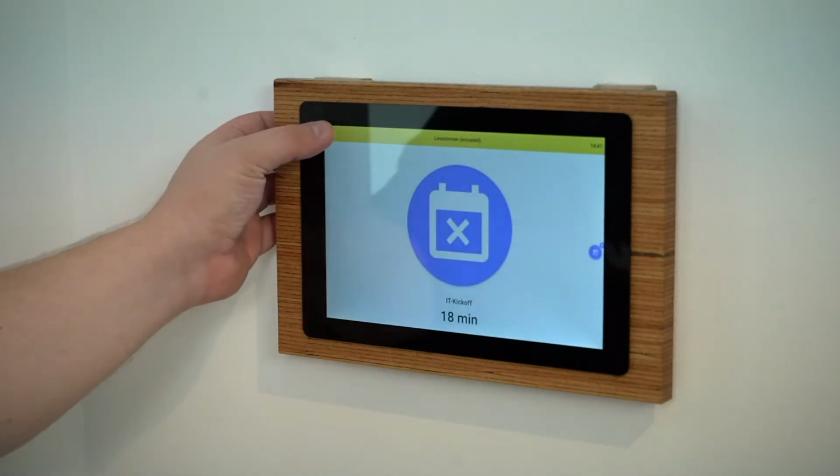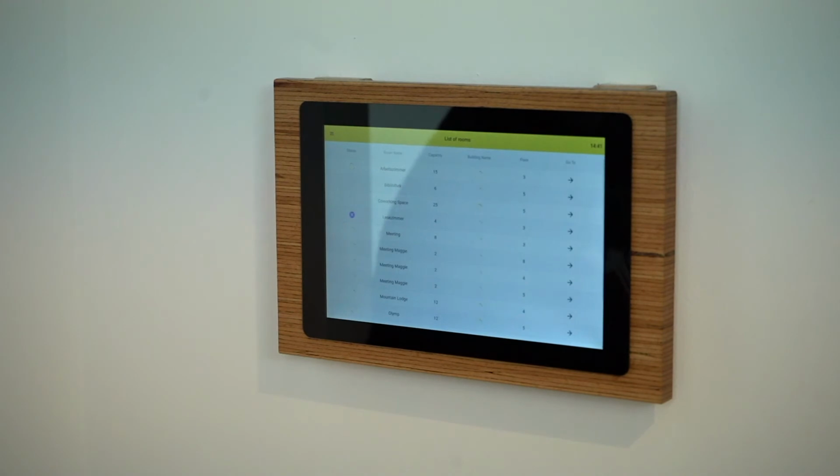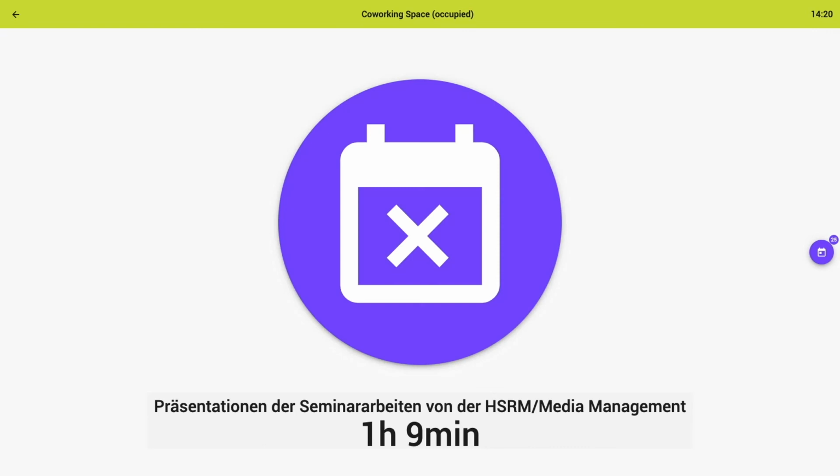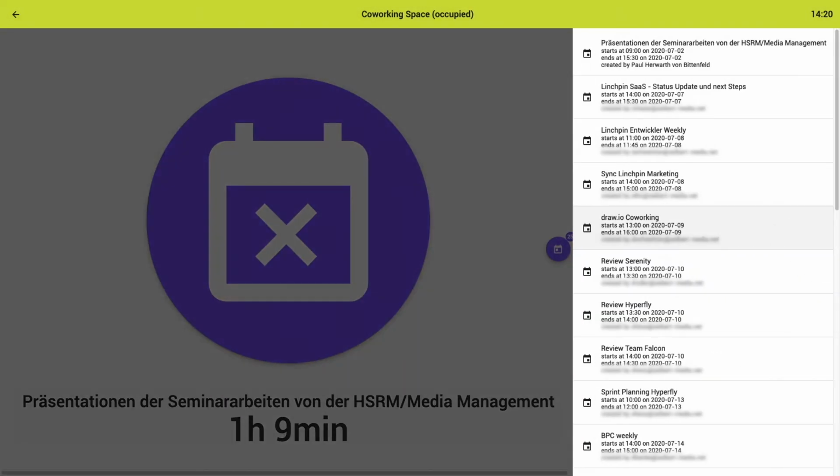To find meeting room alternatives, a list of available meeting rooms is easily accessible here. In case we're curious, we can also see the upcoming events here.